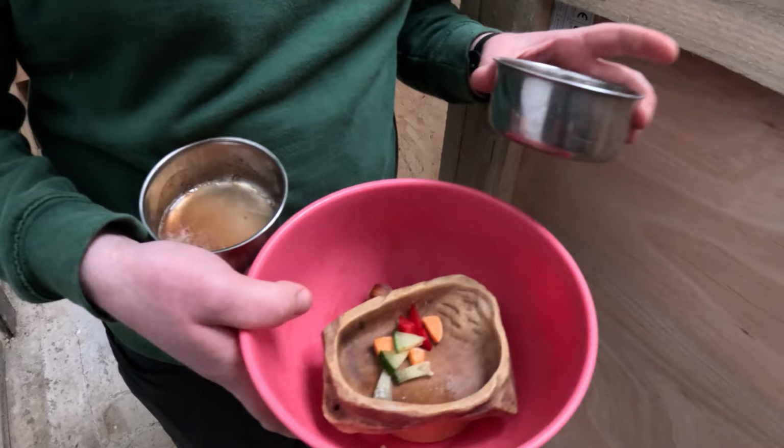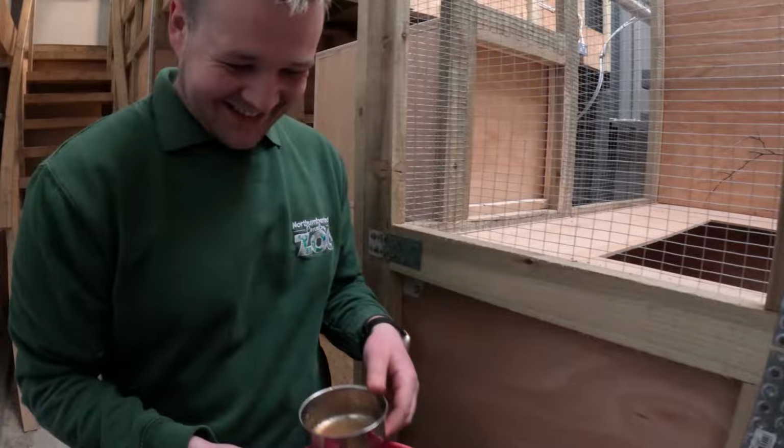I thought that was a snail for a second. Oh no, just some hazelnuts. Okay, cool. I'll follow you. It's not terrifying, don't worry.